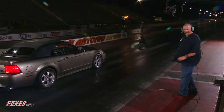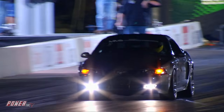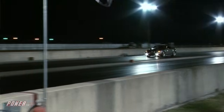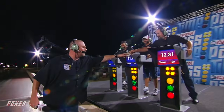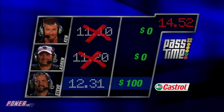Just the sound they make. All right, folks, wearing the Franco Harris jersey in there. Let's watch this pass. Oh, well, that's got it. Ken, what happened? I missed a shift. That's all she wrote right there. 14:52, Big Steve on the board. Cash is good. Ken Herring sitting on 0, Adrian sitting on 0, and Steve sitting on $100.